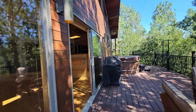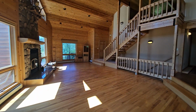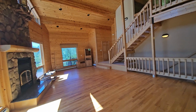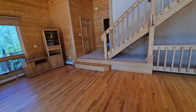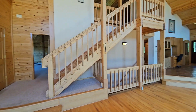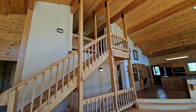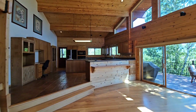Well, let's go in and take a tour of the unit itself. Over here you can see the front entrance. You've got a little foyer area where you walk in. You've got a couple steps down. You've got stairs up to a loft, and we'll go up there in a minute, but that has a lot of opportunity. And then it's got a huge kitchen.